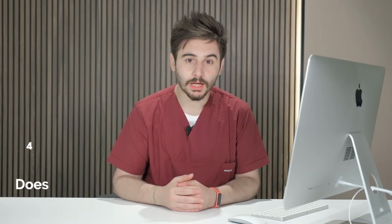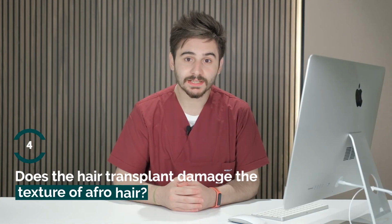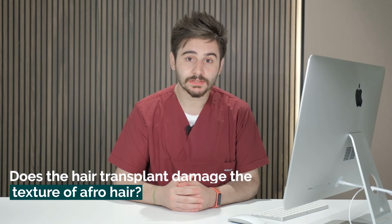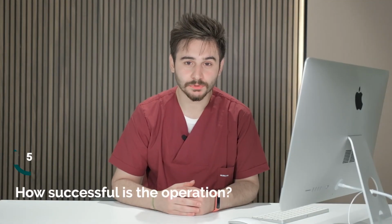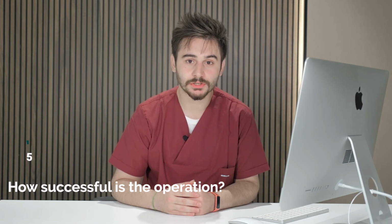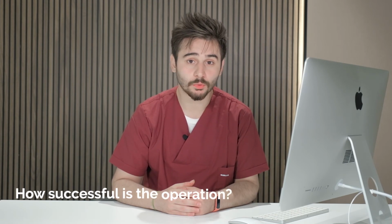Question number 4 asks if the hair transplant can damage the texture of Afro hair, and the answer is absolutely no. In fact, the texture of the Afro hair will be strengthened by the procedures and devices applied by the doctor. Our last question asks how successful is the operation, and we can say that as long as the procedure is done with care and by a qualified expert, we can expect extremely successful results.